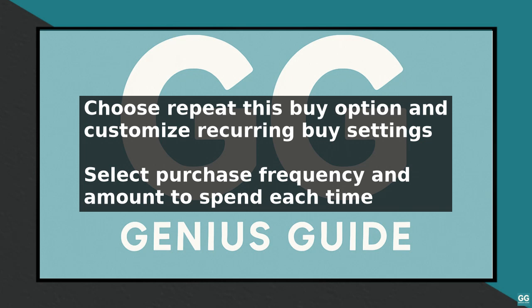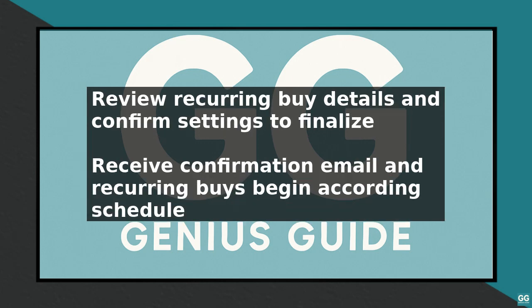After setting up your recurring buy, review the details to ensure everything is correct, including the frequency and amount of your purchases, as well as the payment method being used. Once you have confirmed your settings, click Confirm to finalize your recurring buy. You will then receive a confirmation email from Coinbase, and your recurring buys will begin according to your specified schedule.